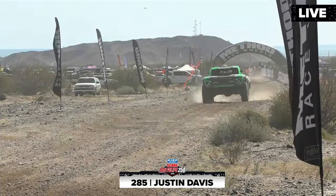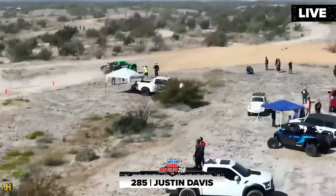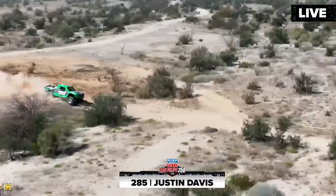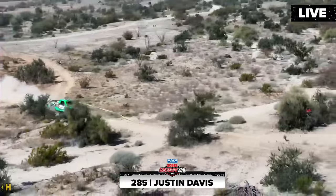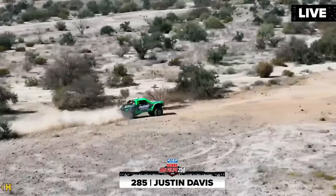There's Justin Davis there off the line. Easy to spot. They got a shiny fluorescent green Tisco truck there. Yeah, always easy to see that one. Yeah, he's another one. He's a fast guy. He's got to keep, just got to keep the car together, and he'll do all right.